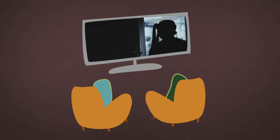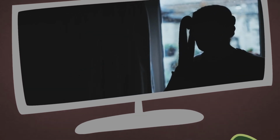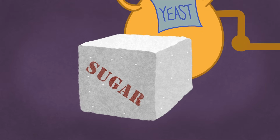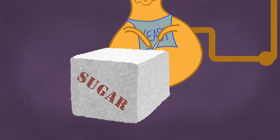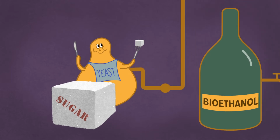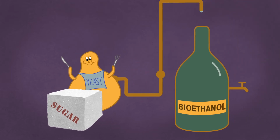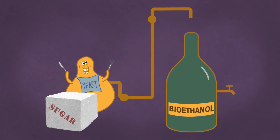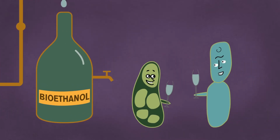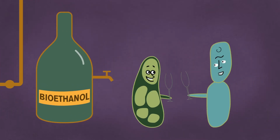Now I'm interested. What we do is we break the polymers in the biomass down into simple sugars, and then we feed those to microbes that can make the range of products that we need. So, for example, we feed them to yeast to make ethanol, which is what we do to make beer or vodka or whatever. But in this case, we make what we call bioethanol, and that can go into the fuel system. It's a very good fuel.